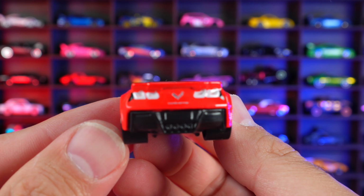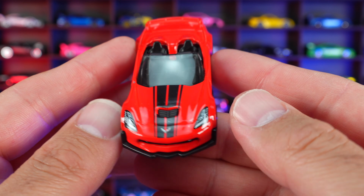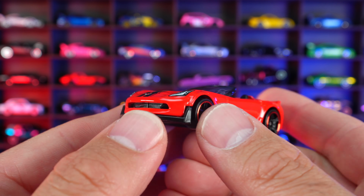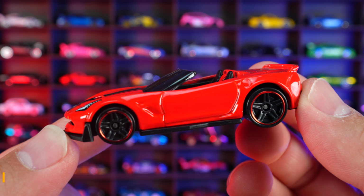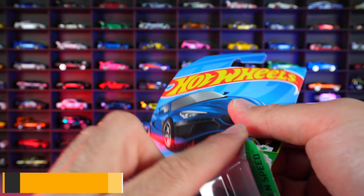Great detail for those rear lights on this one, and the little lip spoiler on the back, striping on the front, stamping for those front lights, and a nice little lip spoiler on the front as well. Overall, great looking car. Rimac Nevera from HW Green Speed.